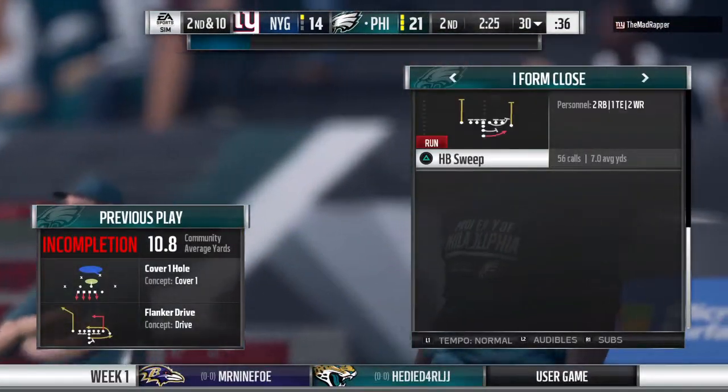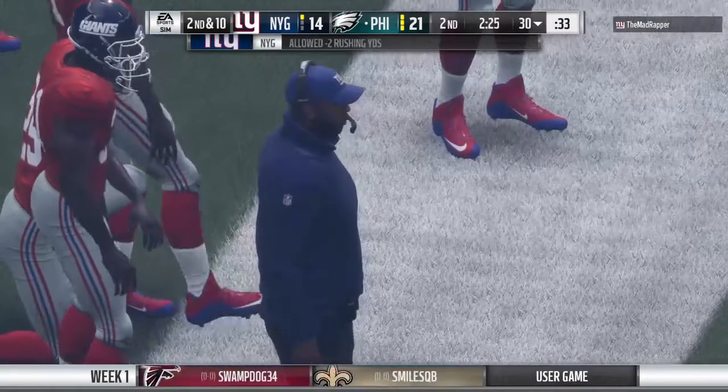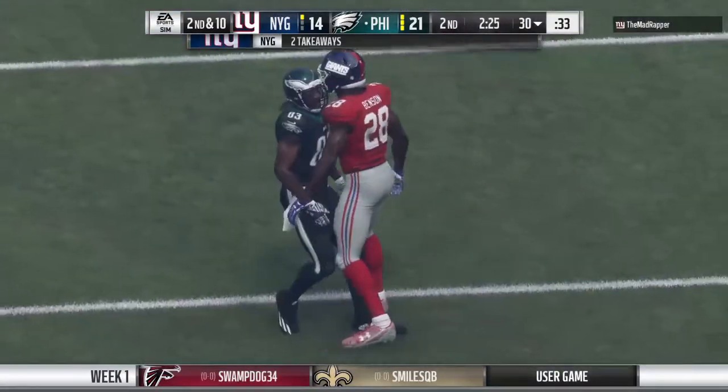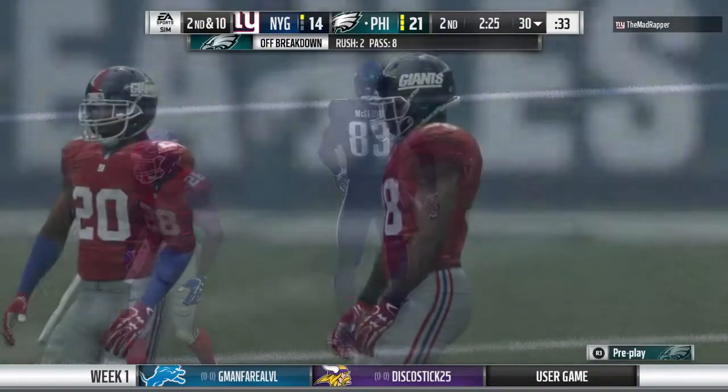And it is true. You can draft the fastest. You can draft the most athletic guys. But if they don't know the art of positioning, sometimes it's all for naught. In this case, in the right spot, help force the incompletion. Yeah, but had his hands on it for a second. Would have been a tough catch, though. Falls incomplete.